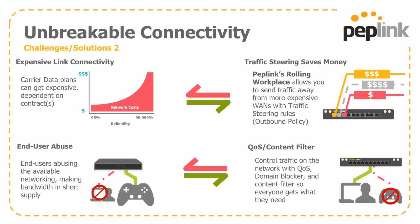Carrier plans can get expensive depending on what contracts you put together, especially for the M2M plans that exist nowadays. Features like our rolling workplace concept allow you to send traffic away from those more expensive internet connections with the outbound policy rules we talked about earlier. And then there's the human factor: end users abusing the available network make bandwidth scarce for the things that do need to get done. Control your LAN traffic with QoS, our domain blocker, and a content filter, so bandwidth is shared fairly with everybody on the LAN.